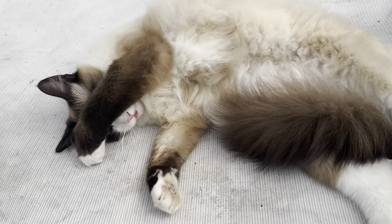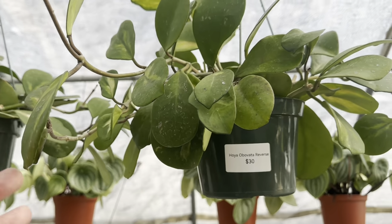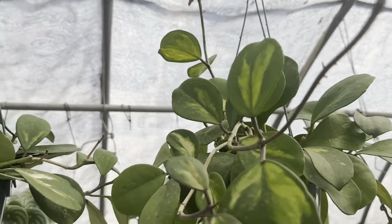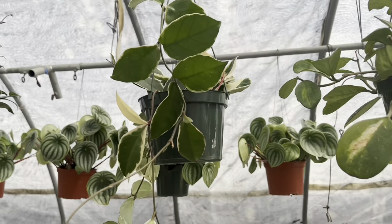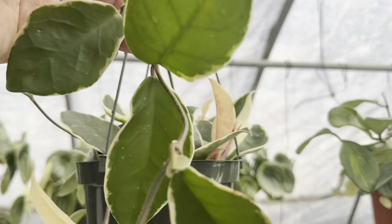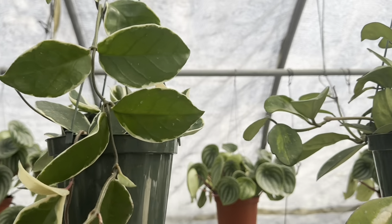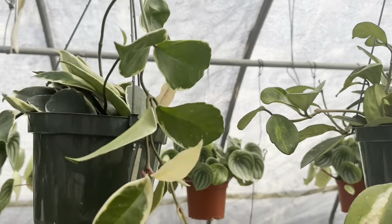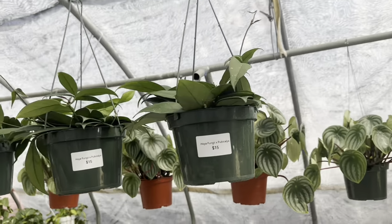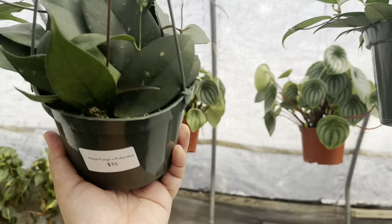Got some nice Hoyas in. Hoya obovata with the inner variegation. That one's $30. They also have the Hoya carnosa Crimson Queen. Oh, look at these beautiful big leaves. Wow. That one's $15. And then $15 for the Hoya fungii crossed with the Hoya pubicalyx.